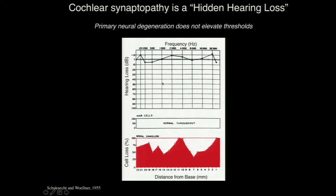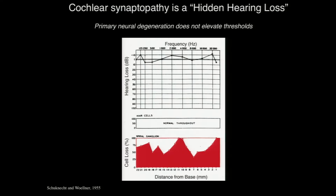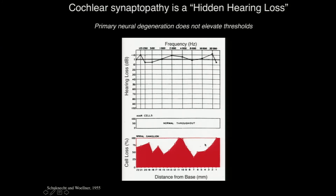So this experiment was done in 1955 by Harold Schuknecht, and Harold Schuknecht was the chair of the department where I did my training, and because he was the chair, I had to read everything that he had written. And in 1955, he took cats, he behaviorally trained them so that he could do behavioral audiometry, and then he exposed the auditory nerve, and he poked around with a surgical pick, and he destroyed lots of ganglion cells without destroying the hair cells. And you can see in this cat here, more than 50% of the neurons are gone, perfect hair cell population, and absolutely no threshold shift. So he and a bunch of other people showed as early as 1955 that it doesn't take a full complement of neurons to detect a pure tone in quiet.